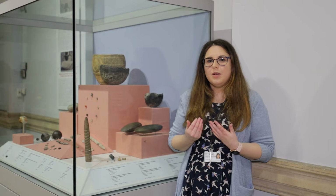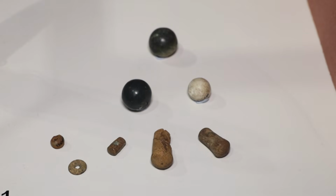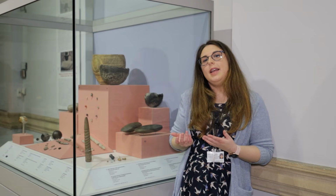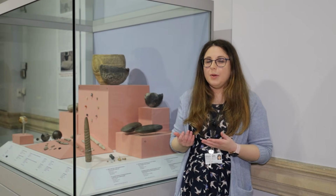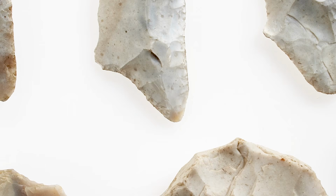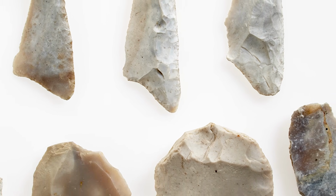Some of the artefacts uncovered include these miniature hammer and pestle pendants, stone marbles and beads. The function of these objects is unknown, but it is likely that they may have served some form of ceremonial or ritual role at Newgrange. A selection of flint scrapers were also found as part of these excavations.